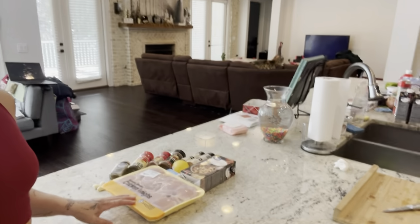So I got all my ingredients together and we are going to make lemon garlic butter chicken thighs. Now the first recipe took about 10 or 15 minutes to make. Let's see how long this will be.